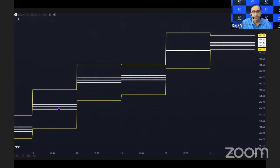You can see here, which CPR is this? Wide, wide, wide. This one? Which CPR is this? Narrow, superb, fantastic. So good to see all of you concentrating. It makes a big difference in your understanding.